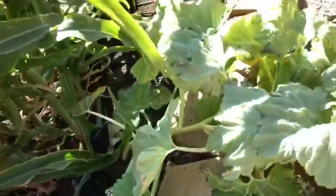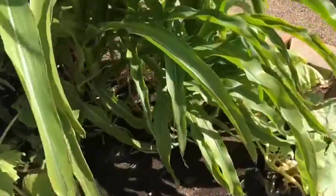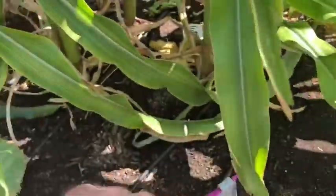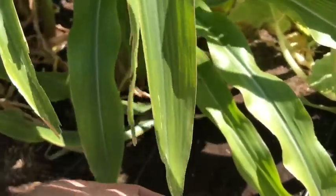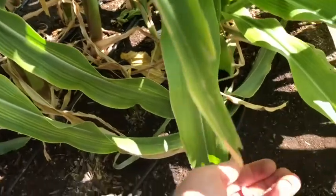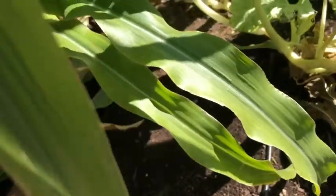All right. So we'll plant a few beans around these corn stalks, and that might be something that can work to help my beans get some kind of structural support.